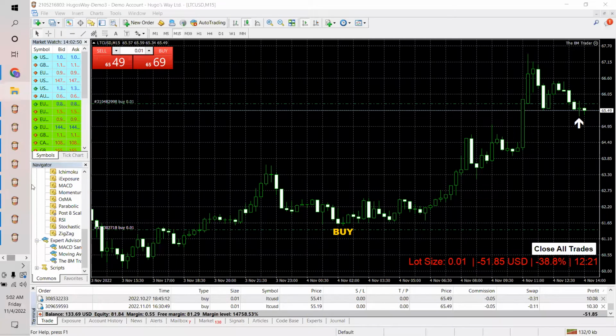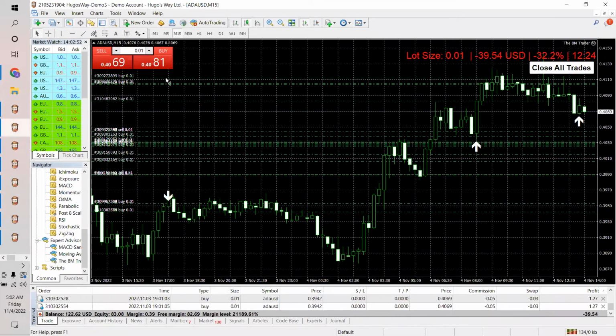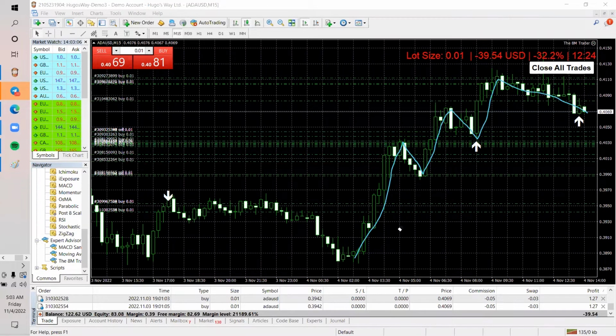Then if I take a look at Cardano, I'll grab my pen right here. Same thing, right? I definitely see an uptrend developing. We've got a higher high, higher low, higher high, higher low, higher high, higher low right over here. So this is what's going on for Cardano and LTC USD at the moment.